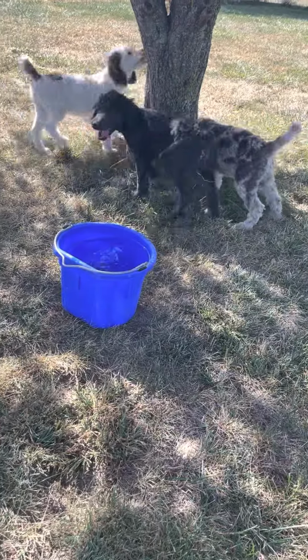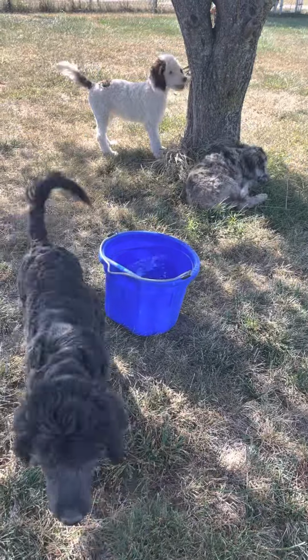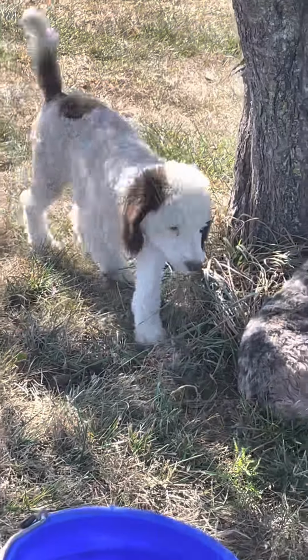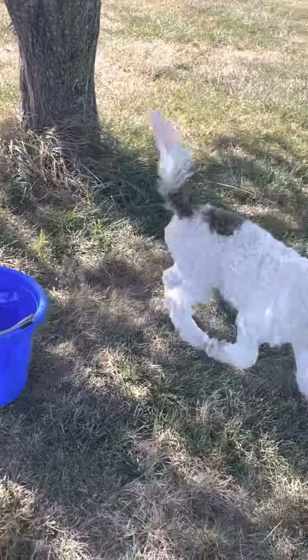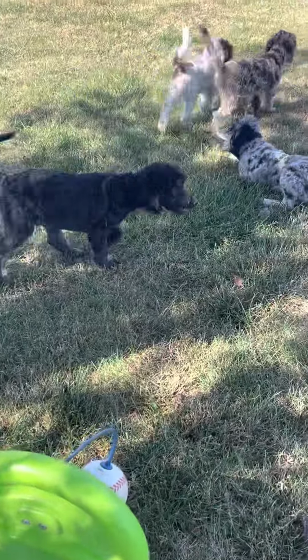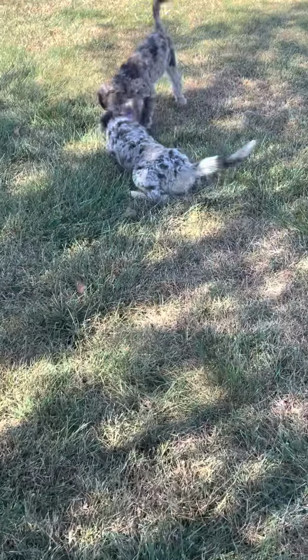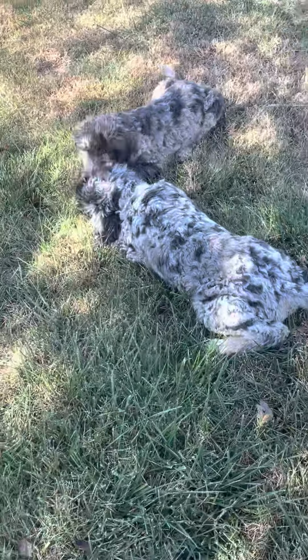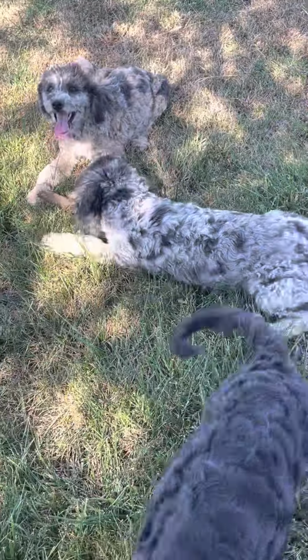Here we have some miniature Sheepadoodles, miniature and medium sized. Here's Elsa. This one is Pearl's. She's Pearl's last one to ever go home, ever, ever. And then we have Coral and Bubbles. Their parents are Ohana and Milo.